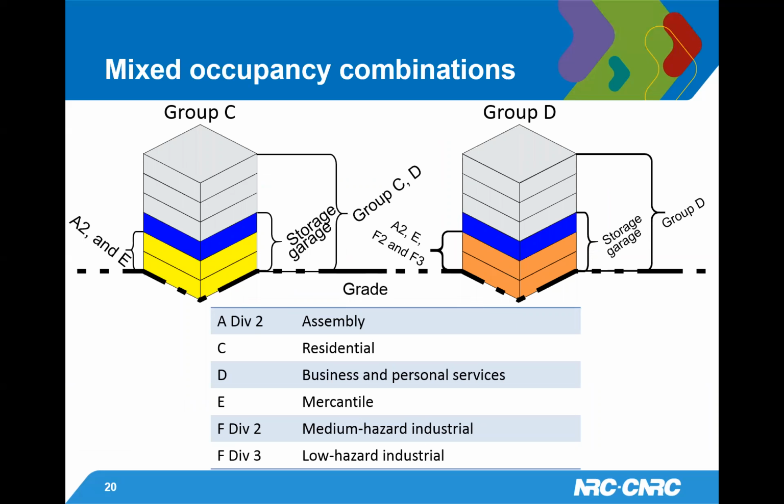The new requirement permits a combination of assembly, mercantile, low and medium hazard industrial major occupancies, as well as storage garage. The main goal is to allow for occupancy combinations that are most likely expected in those types of buildings. The diagram on the left applies to buildings with a Group C major occupancy, and the one on the right side applies to buildings containing a Group D major occupancy. In a Group C building, with the exception of a storage garage for parking of vehicles, Group F occupancies are not permitted. But in a Group D building on the right side, F2 and F3 occupancies are permitted. Both building types permit a storage garage to be located on the first 3 stories.